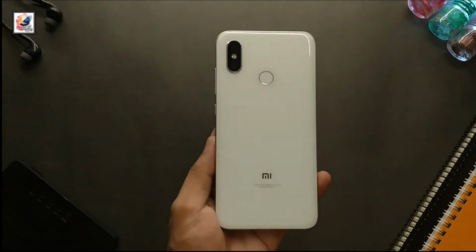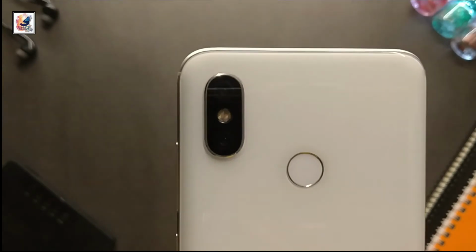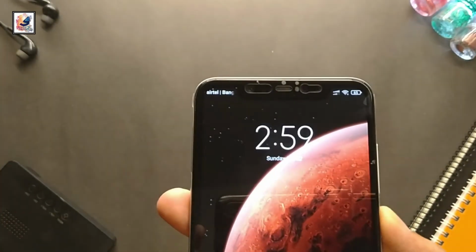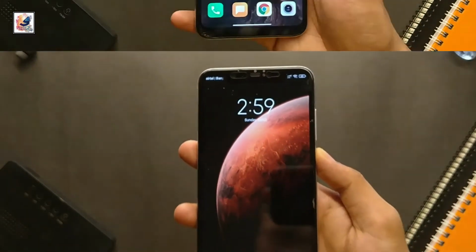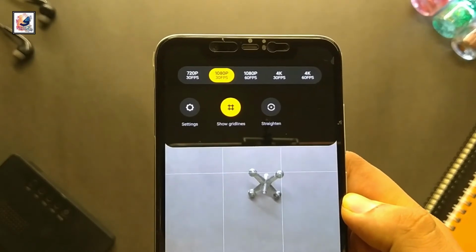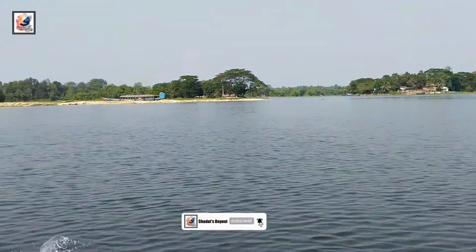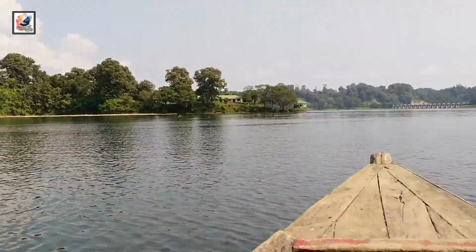Mi 8 comes with a dual camera setup: a 12 megapixel main lens with 1.8 aperture and a 12 megapixel telephoto lens with 2.4 aperture, with dual LED flash. Mi 8 also comes with a 20 megapixel selfie camera with 2.0 aperture. With the main camera you can record up to 4K 60fps video, and you can also record 1080p at 30, 60 and 120fps, 240fps slow-mo video, and 720p 960fps super slow-mo video.